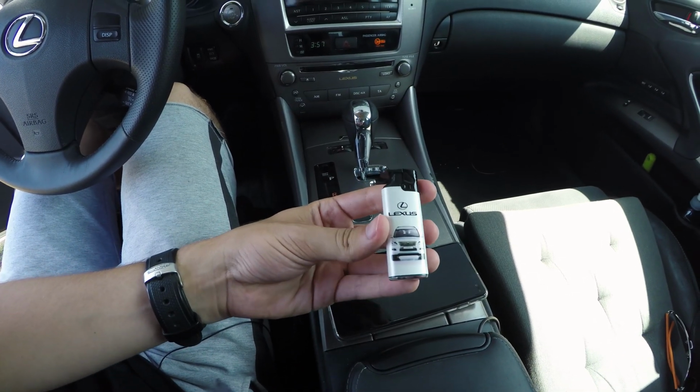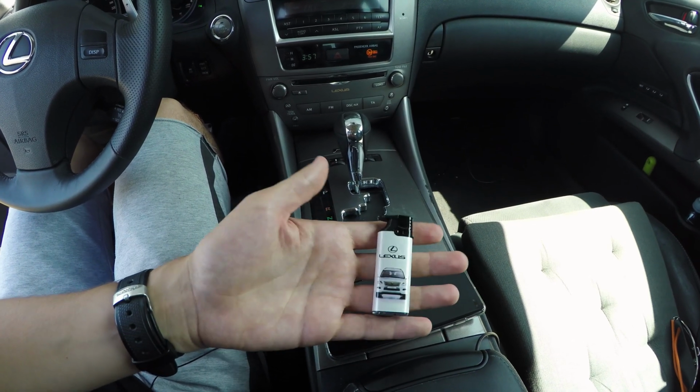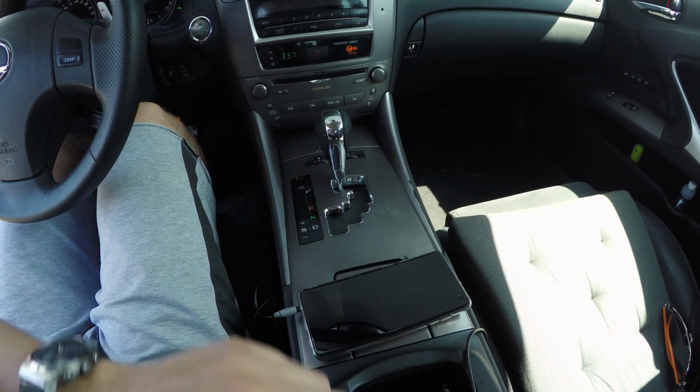Also, I got this in Greece. I bought this Lexus lighter, even though I don't smoke. I just found it very cool. Out of the topic, but let's move on.